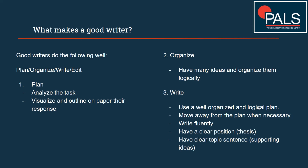Don't be afraid of that. If you want to talk about something else, just quickly assess whether you think it's better or not than what you've already planned. If you think it's better, then move away from your plan, okay? Don't be stuck in a stranglehold. Don't be stuck in an essay straitjacket with this plan. Get out of there, wiggle out of it, and go with the better idea if you need to.